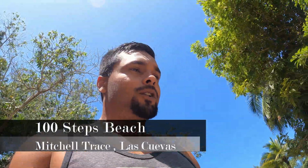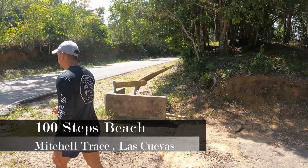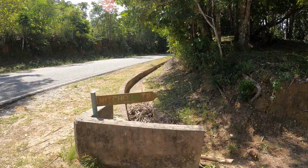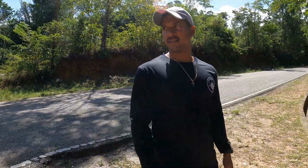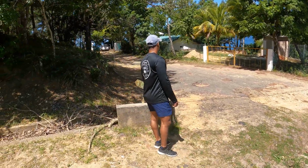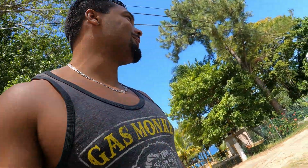Okay, so we just reached 100 Steps. As you can see, it is Mitchell Trace. Right after you pass Las Cuevas, you drive down how long? About 5 minutes, Darren? Yeah, about 5 to 7 minutes. So you can always look out for the blue barrel, and it has Mitchell Trace there, but the sign is not really that clear. We're going to see today if it is really 100 steps. We're going to be counting the steps today, right?